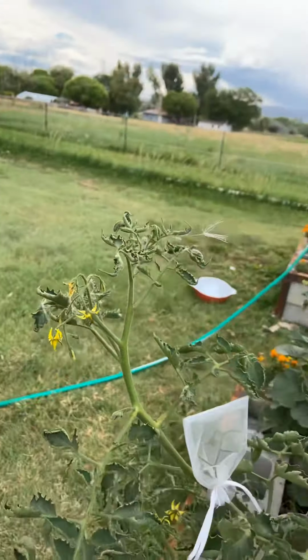This is my little squash bug prevention, my homemade squash bug prevention. And then I also have been using, I couldn't find the Alaska fish food, so I've been using this one, fertilizer, the fish emulsion. This one was at Murdoch's. Kind of pricey, but you only use a tablespoon per gallon.